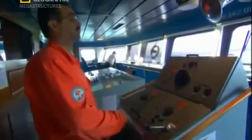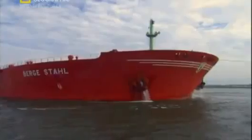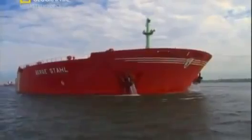Captain's orders, head for port. The Stahl is ready to enter Rotterdam. But is Rotterdam ready for the Stahl? Navigating this beast through the port's front door gives the phrase tight squeeze a whole new meaning. Here's how it works. When the Burgerstahl approaches the port's entrance, the channel's width is not a problem. It's the depth.